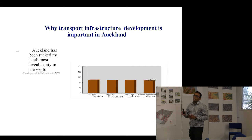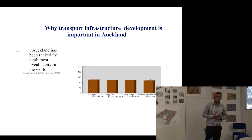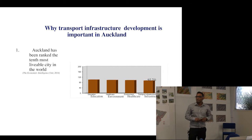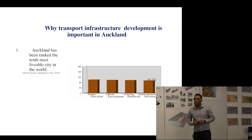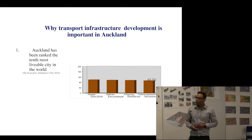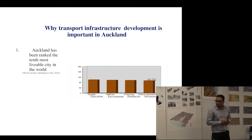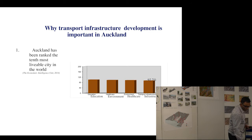And secondly, let's have a look at the reasons behind why transport infrastructure development is important in Auckland. The first reason is Auckland has been ranked the 10th most livable city in the world. The Economist Intelligence Unit has released its report on 140 cities. For the 5th time in a row, Auckland became top 10 in 2040. Auckland scored perfect 100 for education, 97 for environment, 95.7 for healthcare, but only scored 92.7 for infrastructure. Due to this reason, Auckland was put behind 9 other cities.